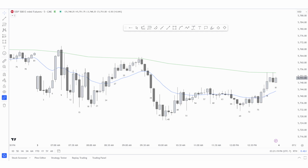43, 44, 45, 46, 47. Starts to give him failed breakout vibes. We're at a new low of the day, and bears can't make a new low. Well, they make a new low and it reverses. They can't keep putting in bear bars.